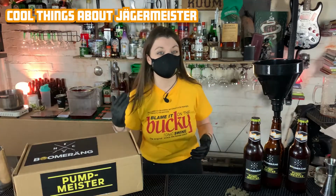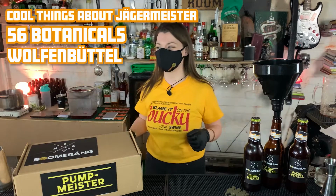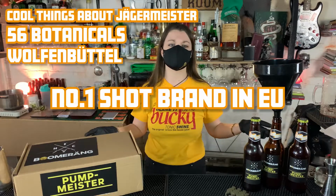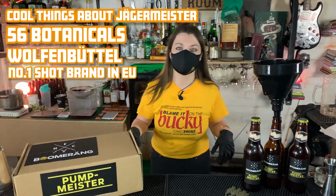Cool things about Jägermeister, it's made up of 56 different botanicals. It is bottled in Wolfen bottle. They sell almost 1 billion bottles a year or something like that. I think it's the number 1 selling shot brand in Europe. And it's second in America, second to Fireball, but we don't talk about Fireball.